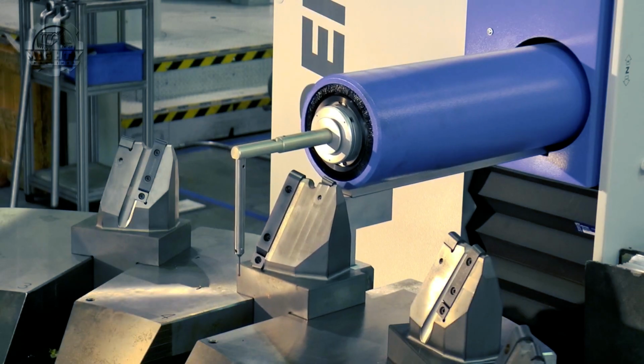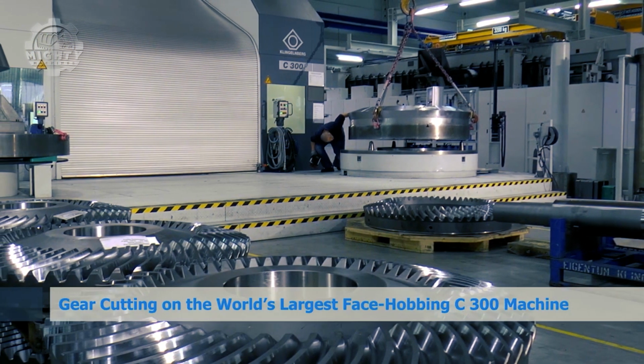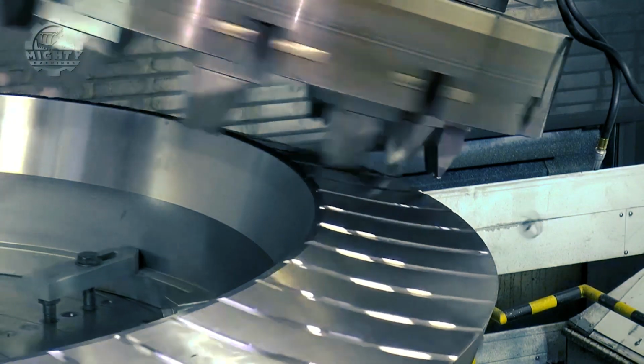But how exactly do they make it? Usually, there are two manufacturing methods used for bevel gears. Depending on what is used, the tooth length and depth forms may vary. In this clip, you'll see another way of manufacturing it, which is computer numerical control, CNC.